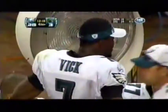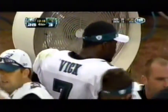This one gets out of the pocket, but again, eyes downfield. He draws the defenders up. Pick your poison, let him run. And if you come up, he's going to find DeSean Jackson right behind you. That's the dilemma, the conundrum that Michael Vick puts you in as a defensive player.